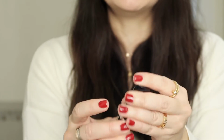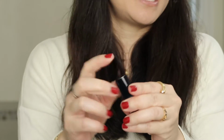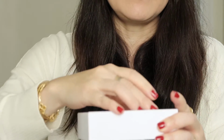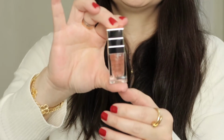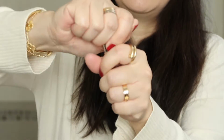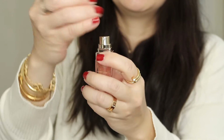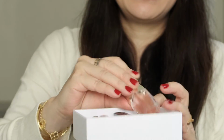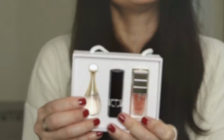I don't wear reds too much at work. I think it's a little bit too bold, so I don't wear them too much, but I love them for special occasions. And then this is their really nice Dior Prestige Serum. I mean, look at how pretty that is. Then you just lift it up, and there's a little pump there. So this is a really nice added gift that you can get if you are silver status.